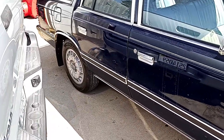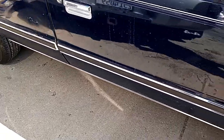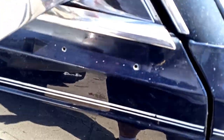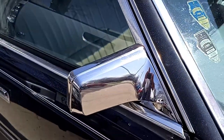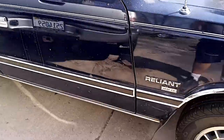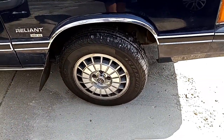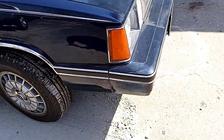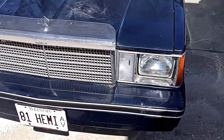So here's the passenger side. It's in pretty good shape. I gotta plug these little holes from an aftermarket mirror that was on here, which was a piece of shit. I've got a factory one now, which I installed. It looks way better. Alloy wheels, which didn't come on it originally.